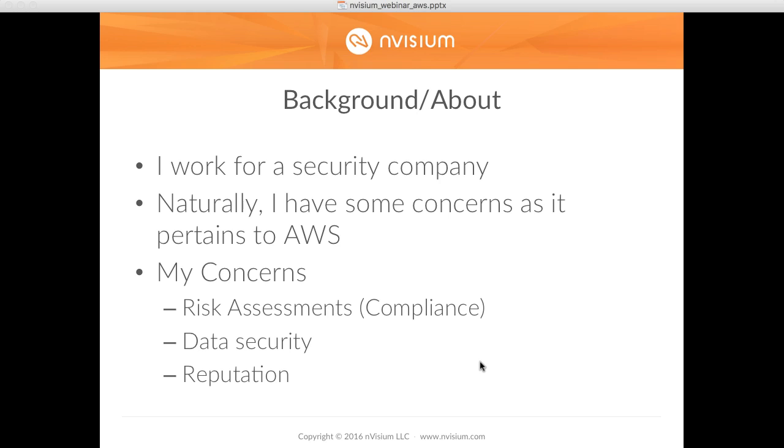We want to make sure that we can answer that we are doing our due diligence, specifically as it pertains to AWS here. Data security, clearly we don't want data to be exfiltrated from AWS. And also reputation. If you're a security company, you're supposed to set the standard. So it's a pretty bad thing if you end up getting hacked. So I have a lot of concerns.